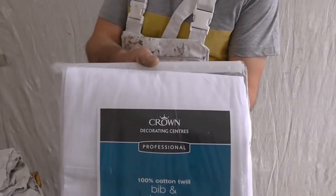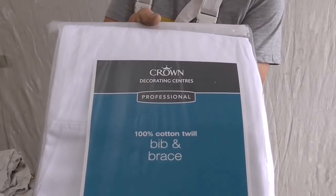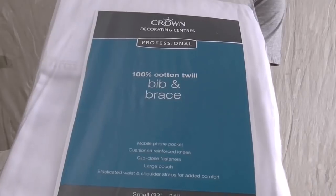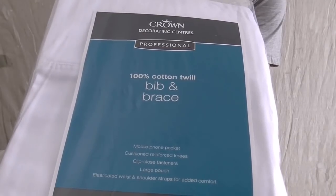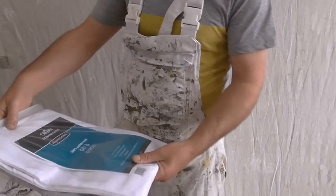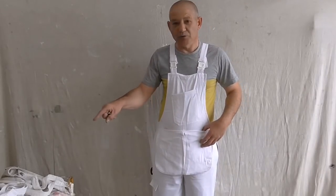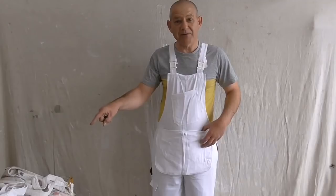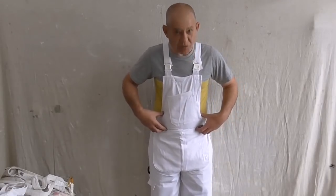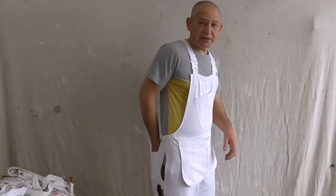So take a look at these. These are my new ones. Half the price, 20 odd quid, 25, 26 quid. Take a look, a lot whiter. Wow, what a difference. After wearing those, they're that heavy. Really, you don't feel as though you've got these on. So much difference, unbelievable.